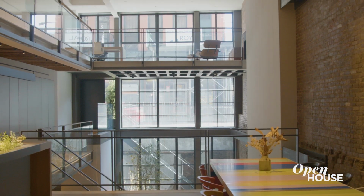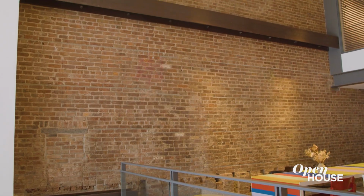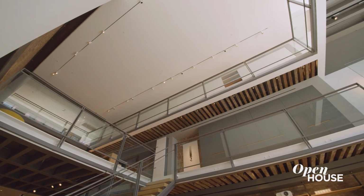When we bought the place, it was a typical 80s artist loft, but we were impressed with the volume of the space. So what we wanted to do was gut it out, open it up, and take advantage of the massive height of the loft.